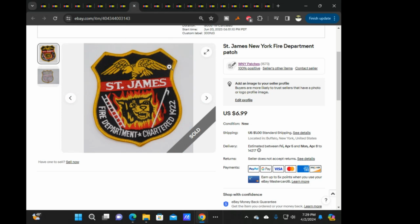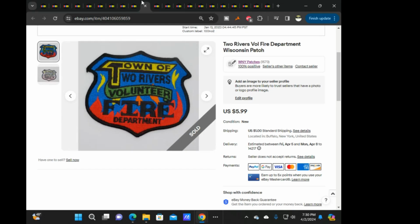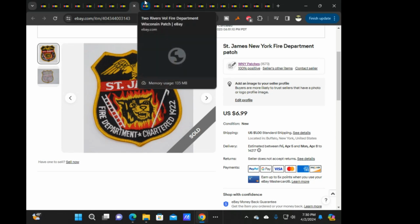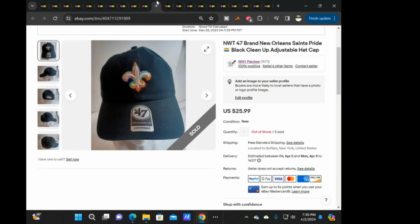These next two sold together, this St. James Fire and this Two Rivers Fire. $6.99 on St. James, $5.99 on Two Rivers. Next was one of these, what are these, the New Eras? New Orleans Saints Pride hat.